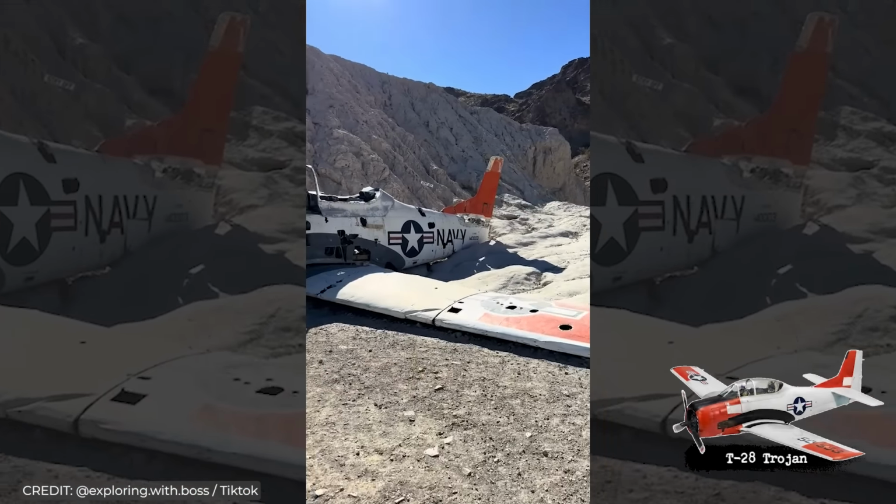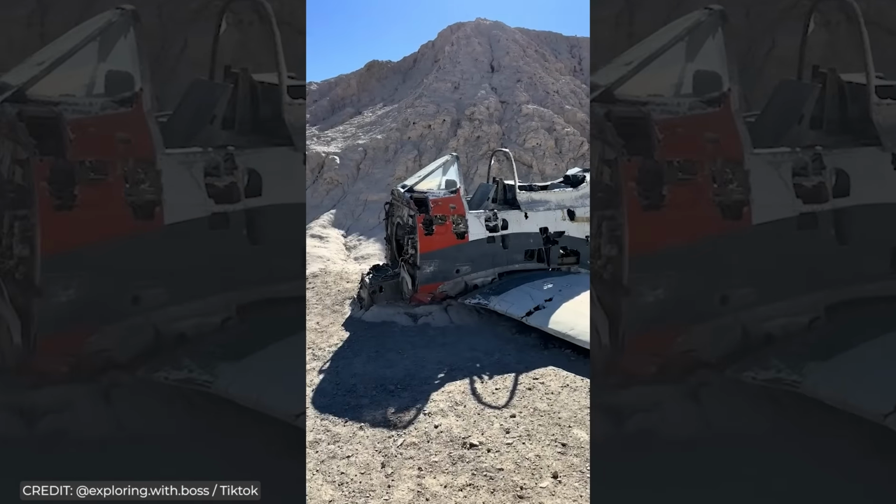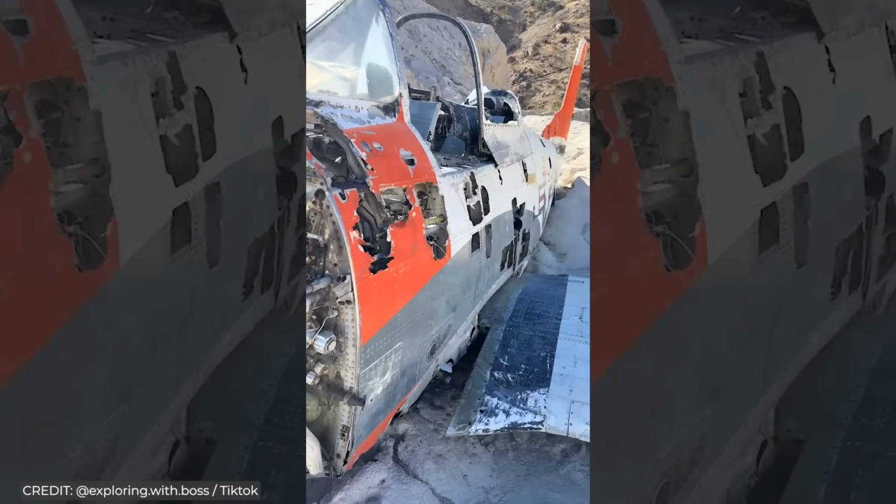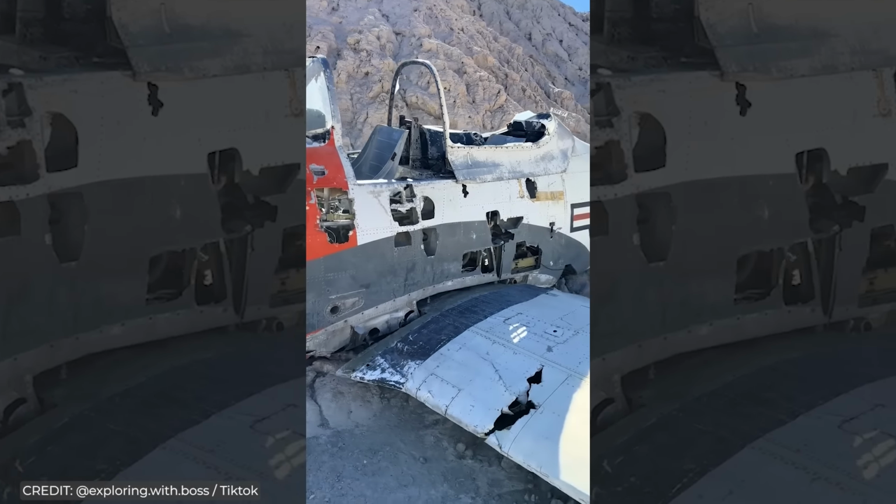This Navy T-28 Trojan trained pilots for decades. Now it's just a gutted shell parked in the Nevada desert, one of dozens left stripped near an old gold mine.